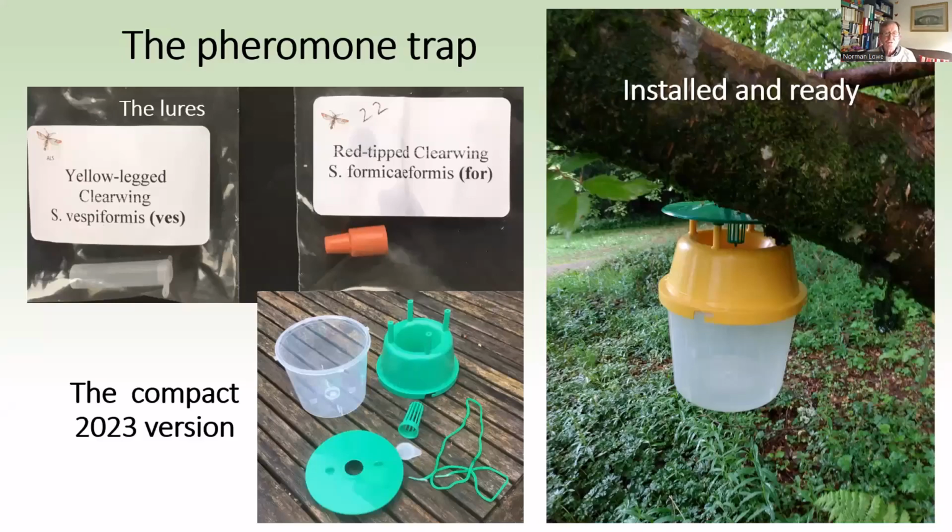The pheromone trap, and you can see on the right hand side there's the trap installed. The bottom center is the way it comes in the post from our dear friends at Angling Lepidoptera Supplies, and you buy the lures themselves. The little lures are little bungs or little tubes of plastic, and what you do is you put those into the trap, and hopefully you get the moths to arrive. What you don't do is pierce them or handle them in any way.